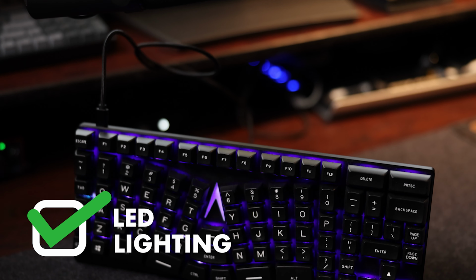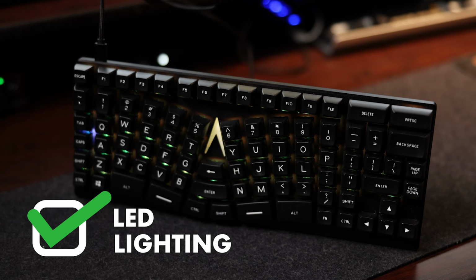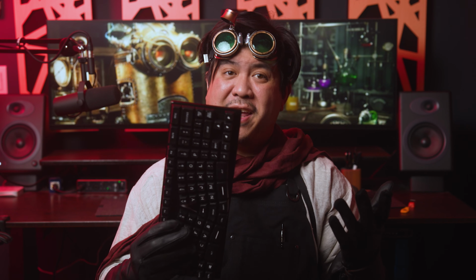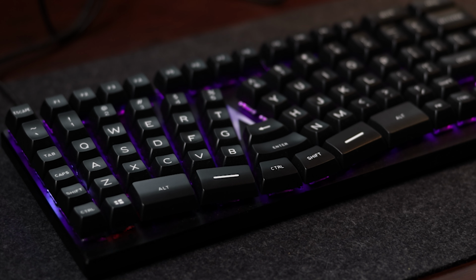Aesthetically, the keyboard has some pretty snazzy LED lighting, which can feel right at home in most gaming setups. It also has this unique, kind of weird look to it. You know, that's kind of intriguing. All of this falls into the subjective realm though, so your personal taste is going to influence how much this matters to you. So check it out. If you like how this looks, then great.